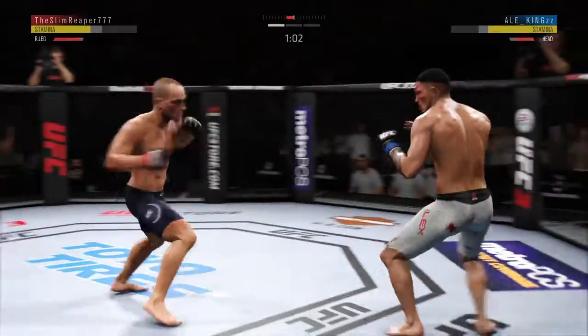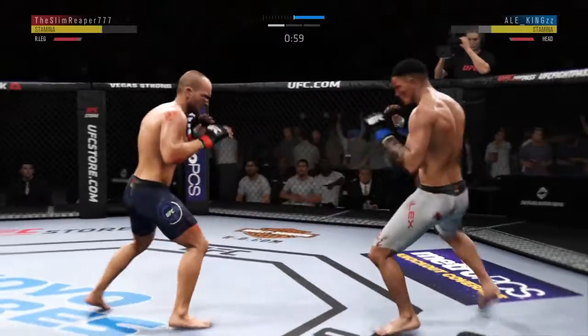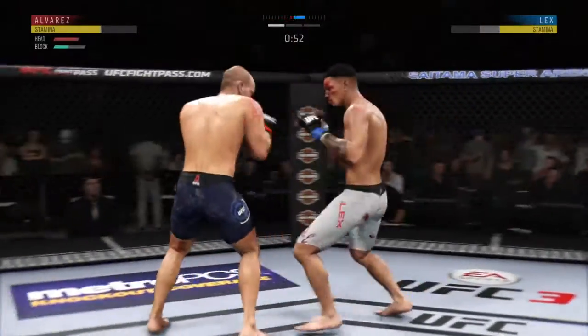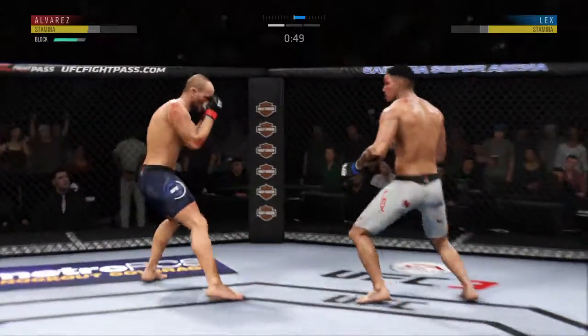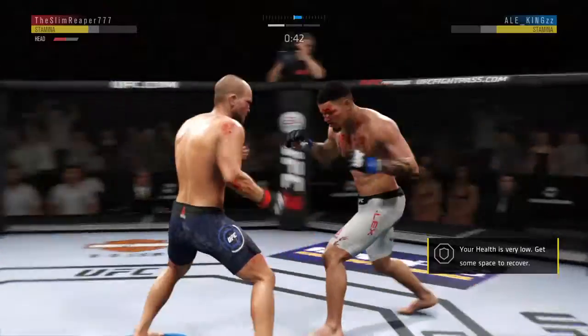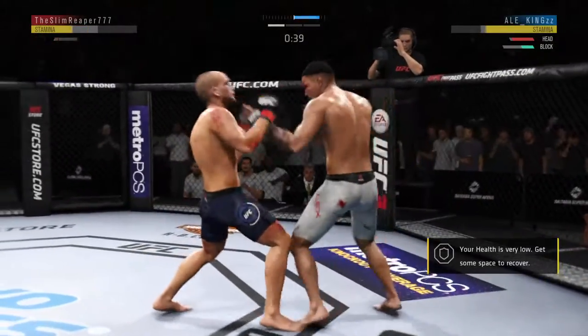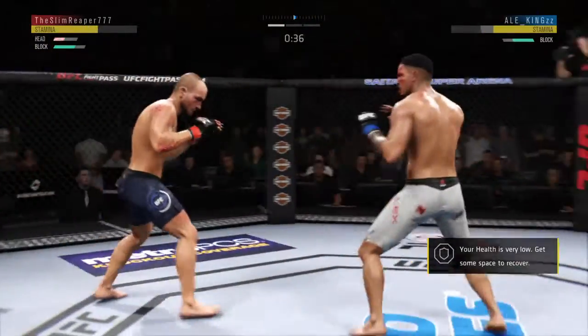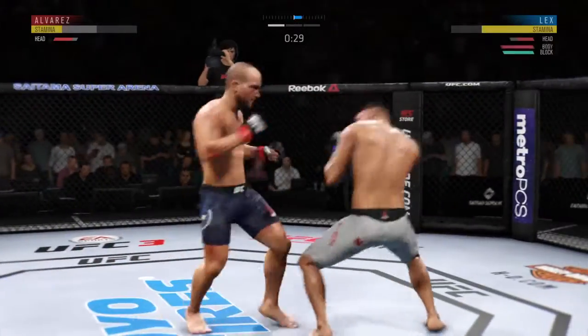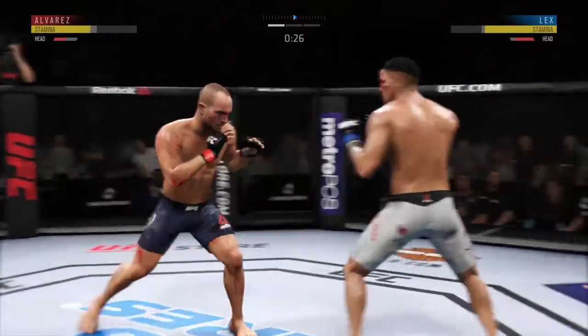Leg kick there by Alvarez. Much improved defensively as he blocks the shot. How about that chin? That was a nice jab. Oh! Good power left kick. Able to land with the left hand.